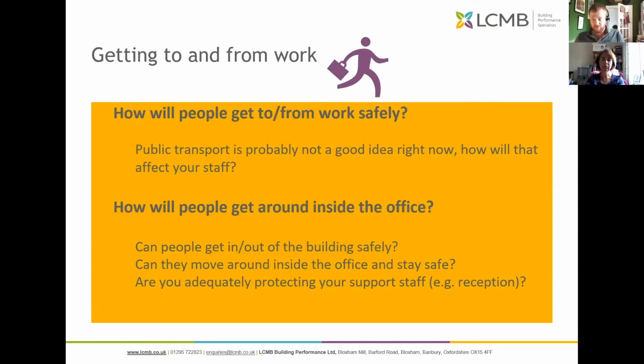Is it safe? And are you adequately protecting your support staff, people like the reception staff, your security officers, all sorts of things like that? It's also things like one-way systems. Do you need a one-way system? Can you operate in a way where one door becomes the entry point and the other door becomes the exit point? Is your fire exit suitable for this?